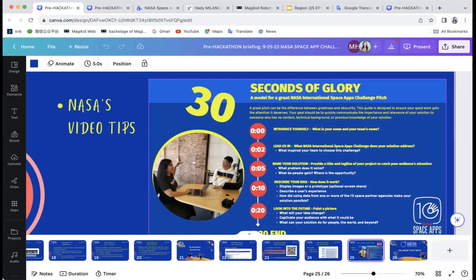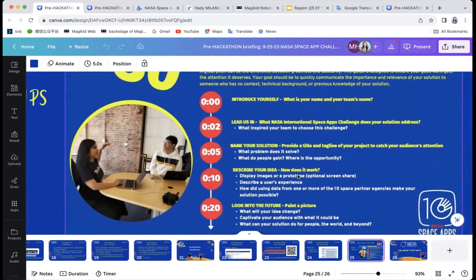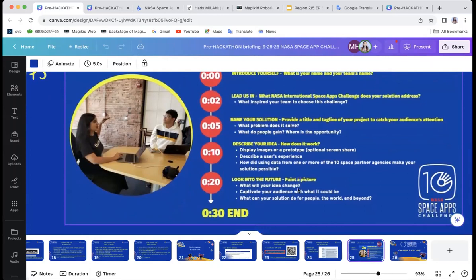So first, you need to show your name and your team's name and introduce your team. That's very important because people want to know who did this project. Then you need to give some reason why you chose this challenge, but that's just 2 seconds. Imagine how you're going to do that in 2 seconds. So maybe just a unique reason, some very special reason how you selected this challenge out of the 30 challenges. Then you need to show your solution, and make it as clear as you can. Like what kind of thing you solve for future humans or for spacemen, what people can gain from your project, and what the opportunity is. You only have 5 seconds to finish this. Then you need to describe your idea clearly in 10 seconds. And then you have 20 seconds to make clear what your idea will change, and also make people understand why this is important.